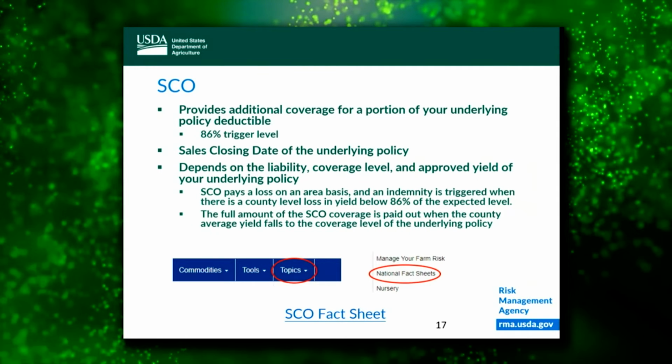Some other things to note is that because it's an area-based policy and it's not based on your individual experience, these SCO indemnities are not going to be affected by whether you receive a payment from your underlying policy. So it is possible for you to experience an individual loss, but not to receive an SCO payment, or vice versa.